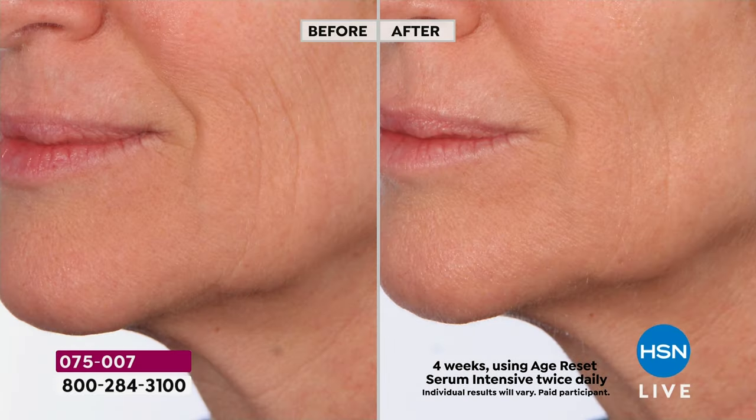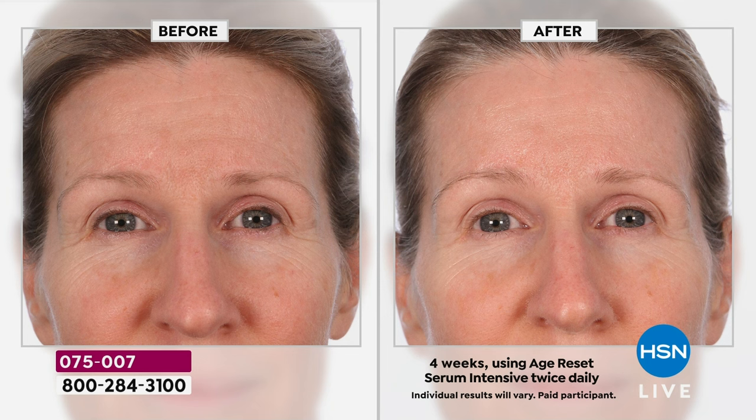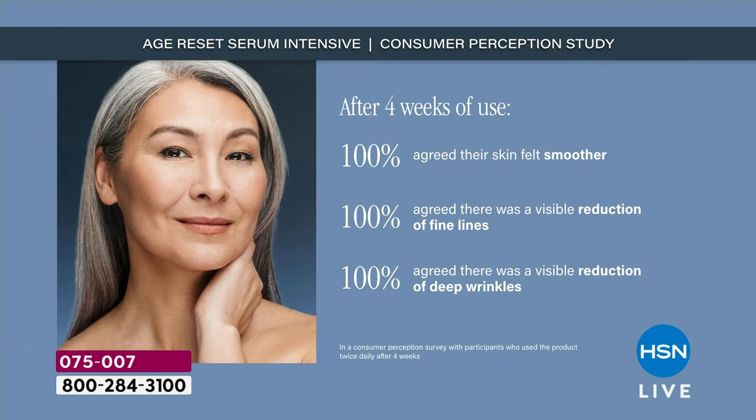So, yes, it's in here, but it's not dependent on HA to do its job. Look at what, and I will show you the clinicals in a second too, they're so good. Look at how we were able to reduce every visible sign of age. In the participants, 100% saw visible reduction in deep wrinkles, 100% saw improvement in elasticity, 100% saw improvement in texture, 100% saw brighter skin. Look at this. That's what you're seeing right there.